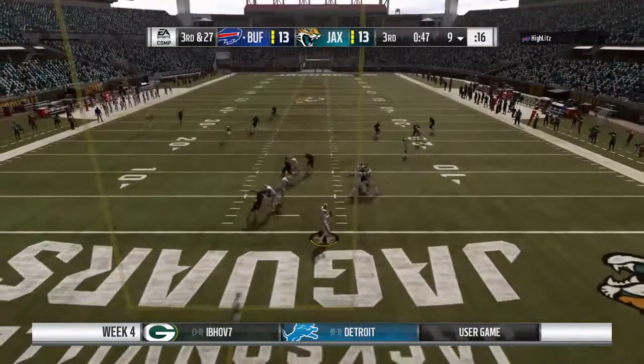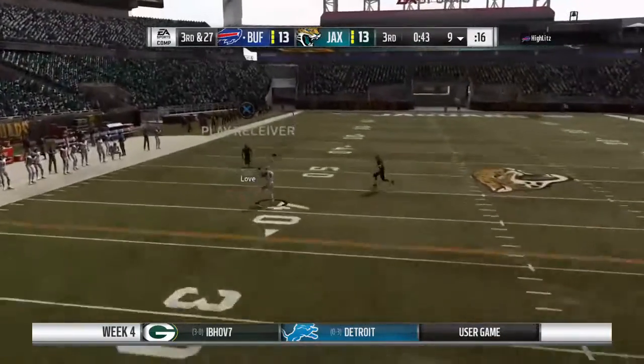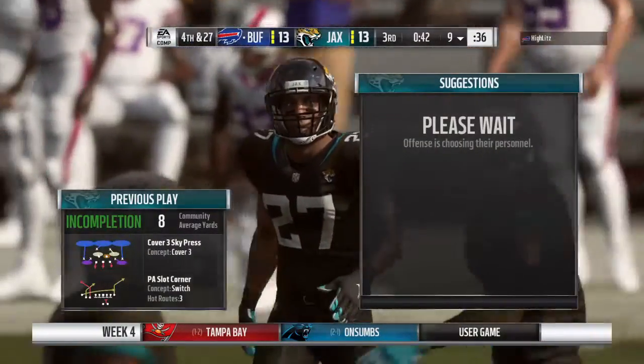On 3rd and long, it's Allen. Eluding the pressure right. Now he's going to throw it deep to the other side of the field. And incomplete. The contact made the ball roam free and brings up 4th down.